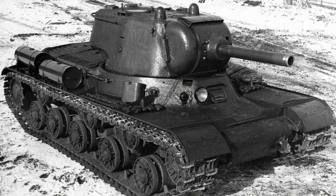Strategic lessons. The evolution of the KV-1 demonstrates several key principles. 1. Armor-first design can have disproportionate impact early in a conflict. 2. Mechanical reliability is critical. A slow, well-protected tank is useless if it cannot reach the battlefield. 3. Iterative improvements, like the KV-1S, can extend battlefield relevance even as enemy technology catches up.